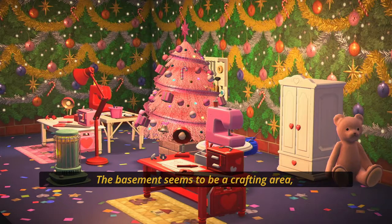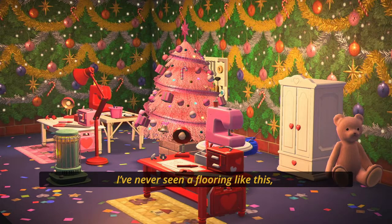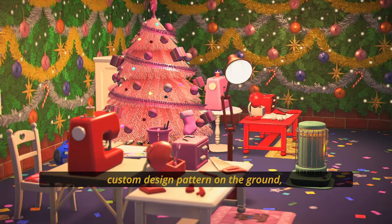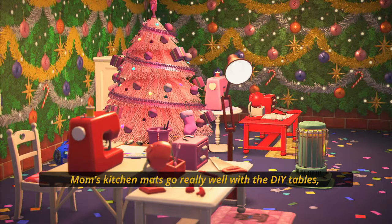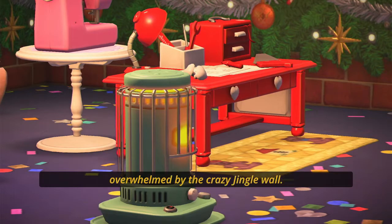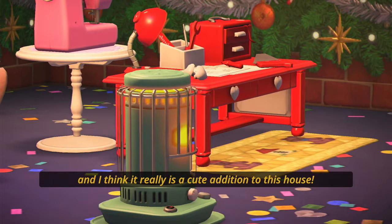The basement seems to be a crafting area, maybe a workspace for elves to prepare for Christmas. I've never seen a flooring like this, so I'm guessing this may be a custom design pattern on the ground, which is brilliant. Mom's kitchen mats go really well with the DIY tables, and somehow the pink Christmas tree isn't overwhelmed by the crazy jingle wall. This was such an unexpected space, and I think it really is a cute addition to this house.